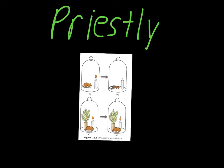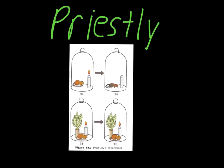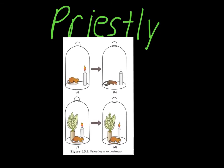The next guy is Priestley. Priestley took things a step further. He was trying to figure out if plants give off things as part of photosynthesis. The way he set up his experiment does differ a bit from what's in your book, which gives you the PG version of this experiment. What Priestley did was he put a candle underneath a bell jar. He lit the candle and he had a mouse under there.